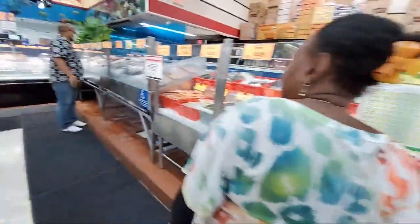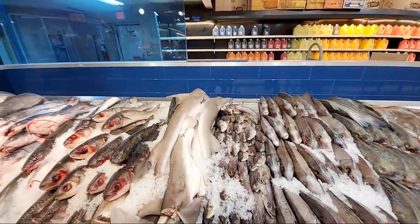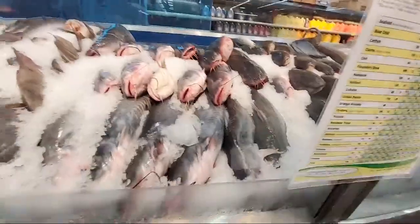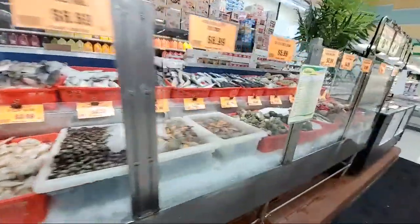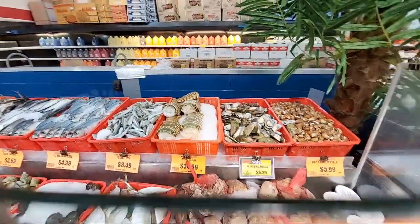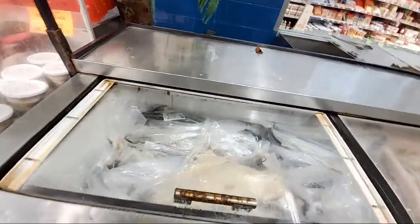Shark? They have shark, guys. I don't know what they have. It's shark, eh? Shark. Oh, God. Oh, and isn't this catfish? Yeah, catfish. Oh, berries. Look at those beautiful lobster tails. They are so huge. And you have smelt fish, looks like sardines. Wow. They have the big sawfish.